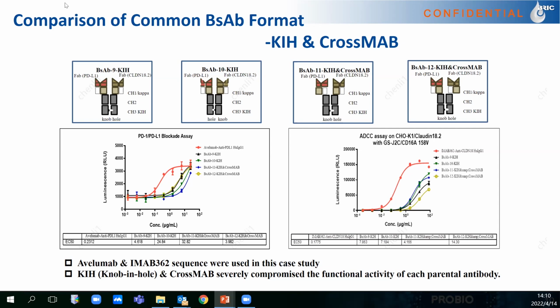In this set of experiments, we use the sequences of avelumab and IMAB362 to evaluate the activity against PD-L1 and Claudin 18.2. Judging by the dose curve of the cell-based assay, both formats severely compromised the efficacy of each parental antibody from 20 to 100 fold, as measured by the PD-1, PD-L1 blockade assay to the left, and the Claudin 18.2 ADCC assay to the right panels.